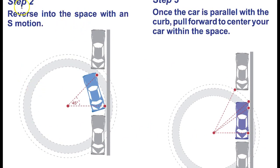So you've stopped. Now you're going to, number 2, reverse into the space with an S motion. Now once the car, this is step number 3, once the car is parallel with the curb, pull forward to center your car with the space. So simple, not as scary as you may think. You pull up, you stop, you back on in, and you pull forward.